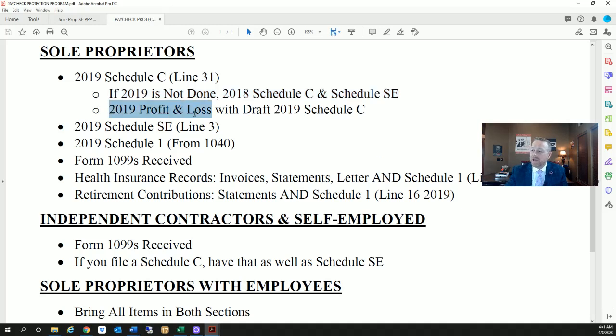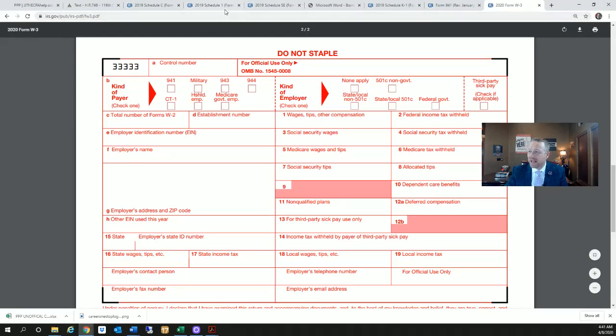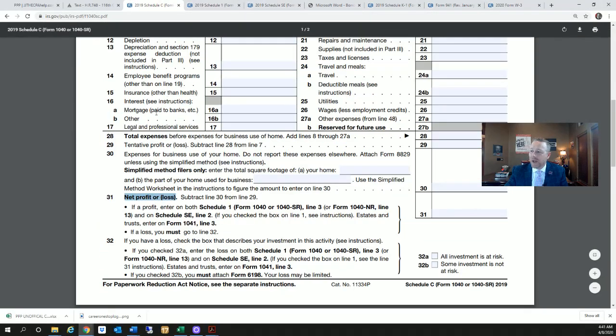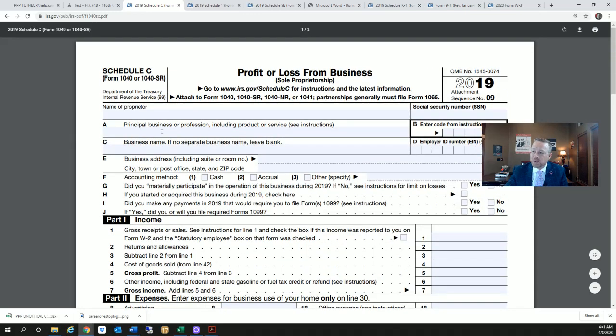And then if 2019 has not been done, bring 2018, but then bring a P&L with a draft 2019 Schedule C. I don't ever advise this, but we're in economic crisis circumstances. But here is that Schedule C.